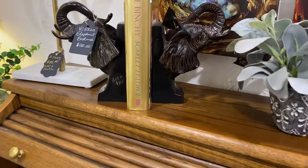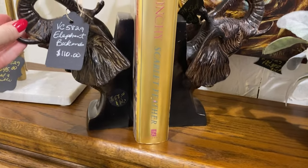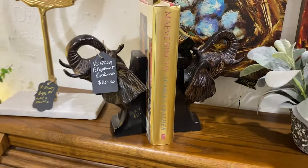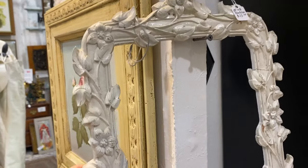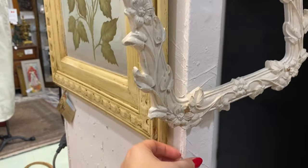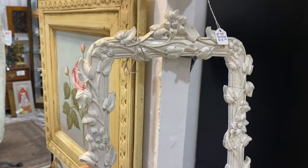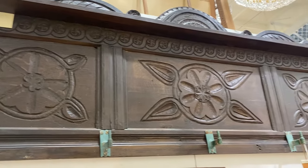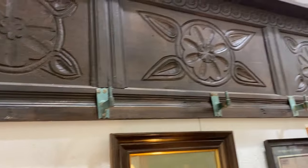I have been on the hunt for some bookends. These would be a little bit too large for what I need, but if you loved elephants, what a cool find. Cool old frame. I think it's wooden. Could just need a little bit of touching up and a picture. Maybe was a headboard, but then it got turned into, I think they called it a valet. Please be careful, okay? With these little hooks you could hang things.